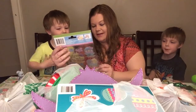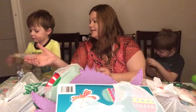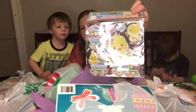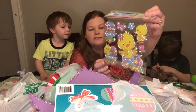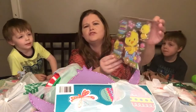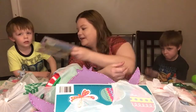What is going on? A choo-choo with a chicken. We don't want to open it yet because we got to find out where we're going to stick it. But you can look at it, okay? But don't open it. So that's what it looks like. It is a chicken riding on a train. Or a chick, as Adam corrected me at the Dollar Tree. So that's not a chicken, that's a chick. So, isn't that cute? Want to go show Daddy that?